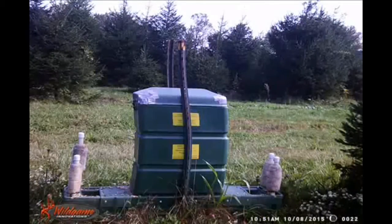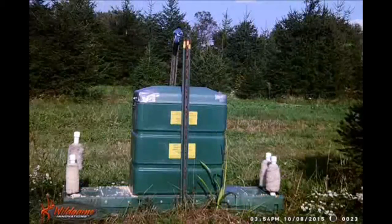The four-poster feeder is easy to clean. It just takes a few minutes. And it doesn't use much corn. The four-poster feeder uses about 1.5 pounds of corn per day per deer, which isn't very much.